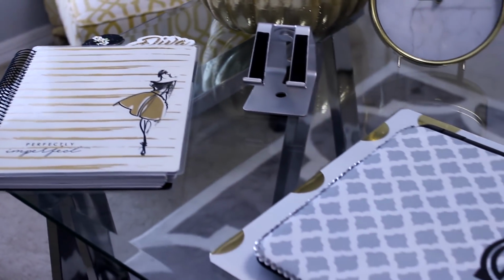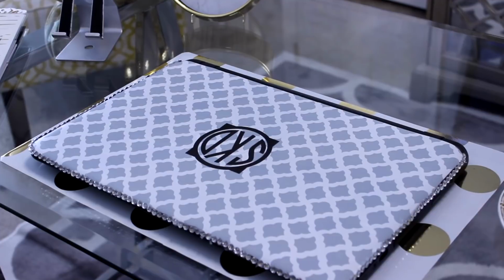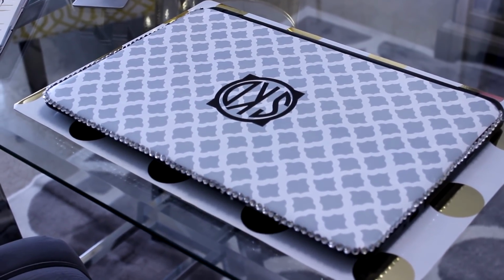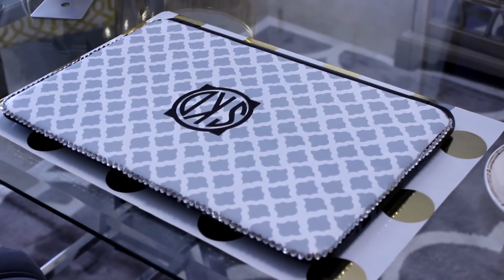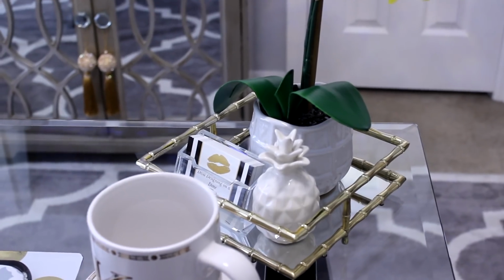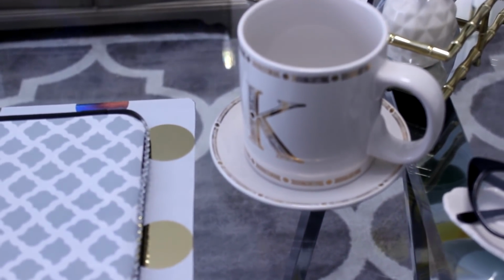Now my laptop, guys, you know my laptop is red, so yeah, your girl covered it too and placed my bling around it. No damage, guys, because the contact paper pulls off easily, and I just added those stickers there with my initials from Hobby Lobby. This orchid remained on my desk in this little tray here. Nothing changed there. I have my business cards and this little pineapple, my favorite mug that I love to drink out of, and my glasses, y'all. Love those glasses.